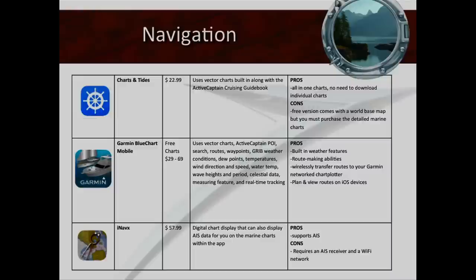Going back just quickly to the Garmin Blue Chart, notice how it has built-in weather. What that means is Garmin also, being so big, has their own weather service. They don't buy weather service from a third party. They actually have their own weather service. They're in avionics, and weather is a big part of avionics.